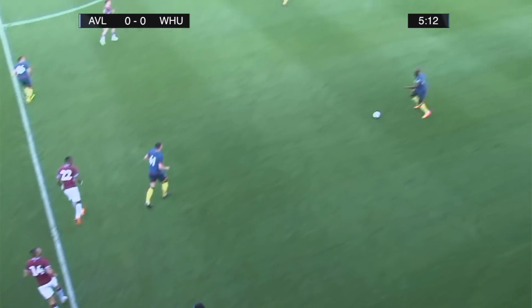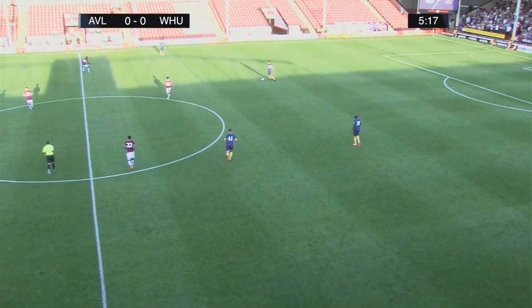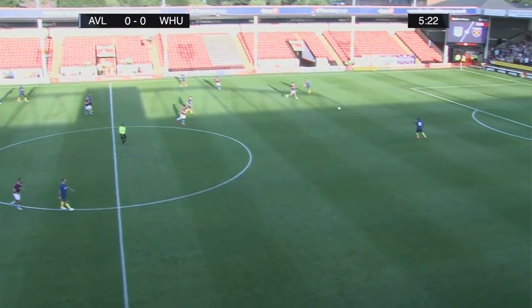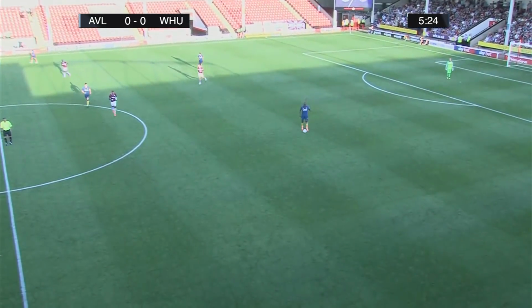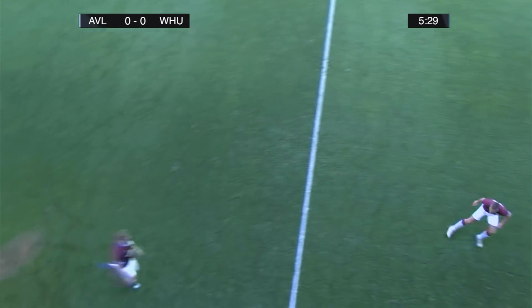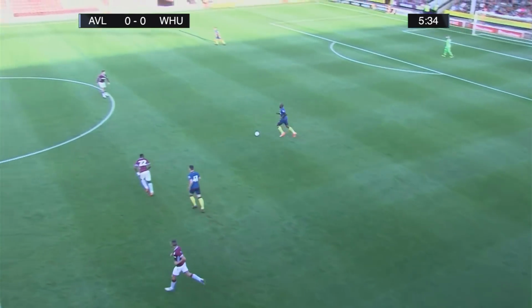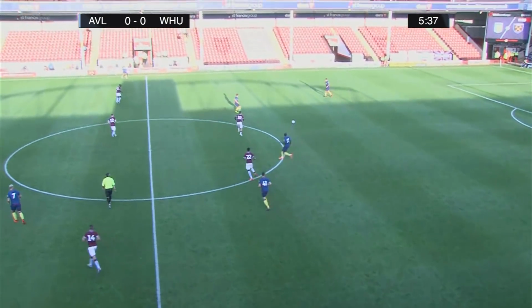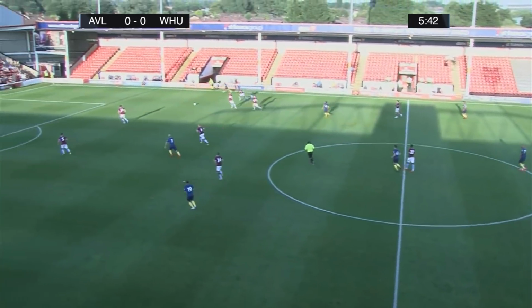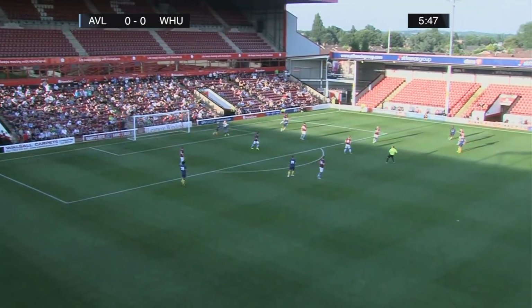Steve Bruce moving a few people around here tonight. Bree has played as part of the back three in pre-season, and Adomah played up front alongside Kodjia at Burton at the weekend, but he's playing left wing back here tonight. Still trying to fine-tune this new system, Steve Bruce. Well, West Ham playing a variation of the formation that they used at Preston at the weekend. Here's Zabaleta. Didn't quite have the pace to get there ahead of Albert Adomah.